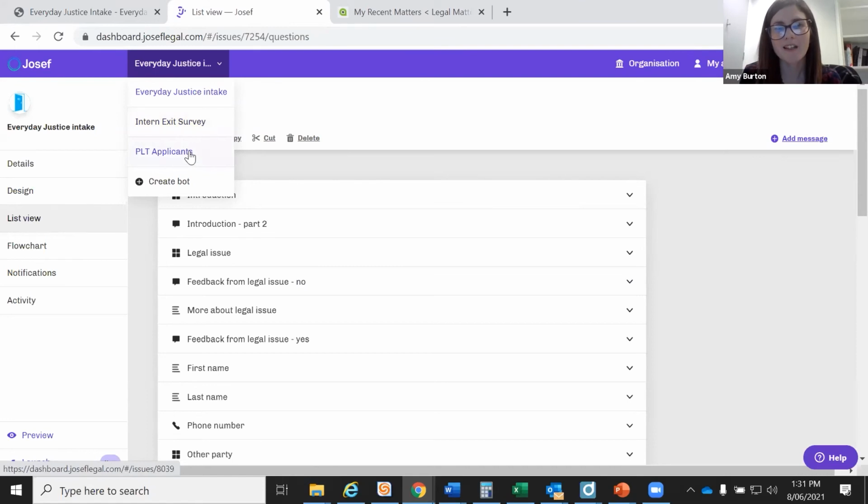Similarly, if people apply for an internship with Everyday Justice, we'll send them through a link to a bot so that it asks them more questions about the amount of days that they like to get involved, the office that they're applying for, their preferred days, when they'd like to start, and we have all that on record. So if we're ever looking for a New South Wales intern, for example, we go there, change the field so that we see all the New South Wales applicants, see the number of people who are available on certain days, and that makes our intake of intern process very straightforward.